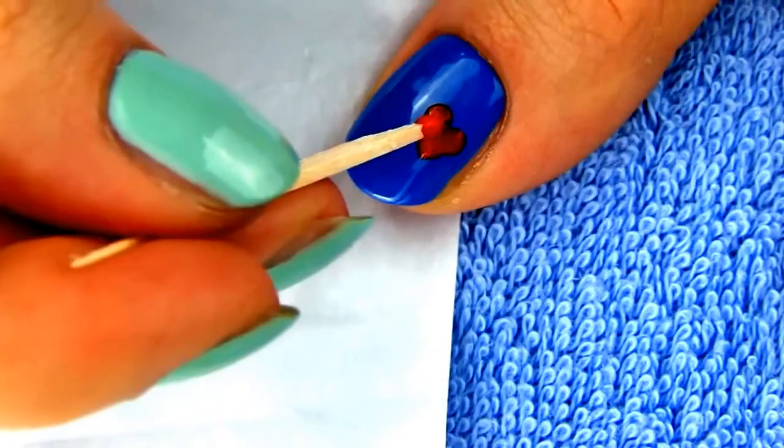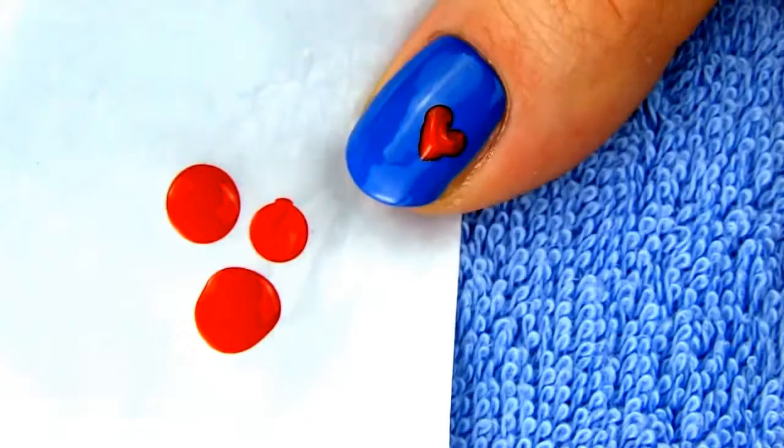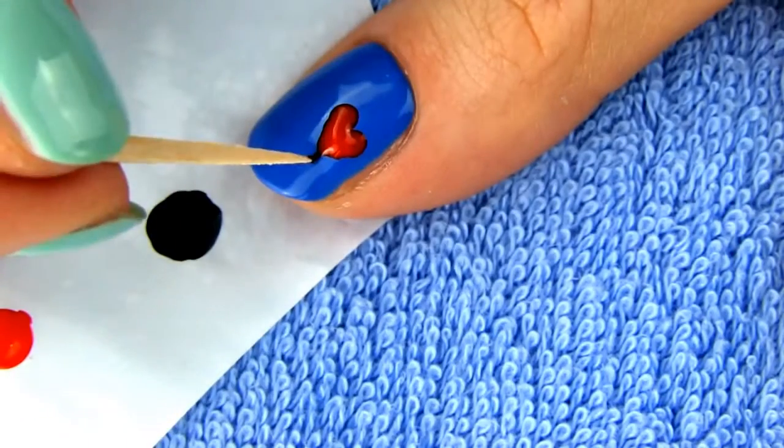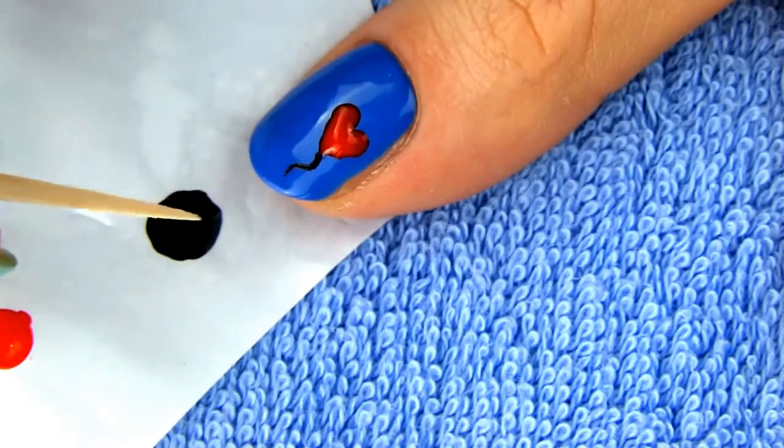To get the color right, I need to go over it again, but you can skip the step if your background blue isn't that dark. When you're happy with the heart, draw a thin black string hanging down. We'll come back to the balloon later when it's dry.